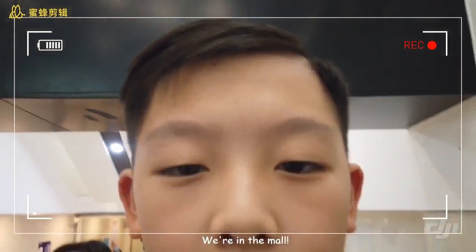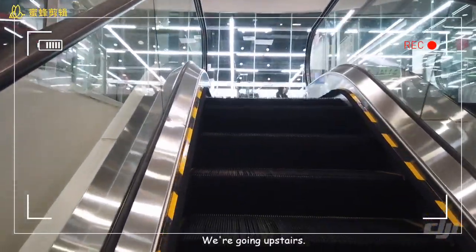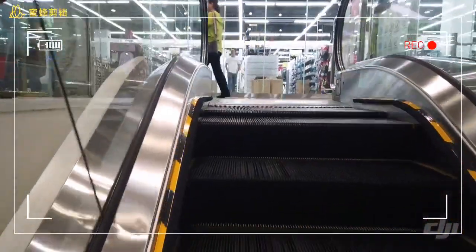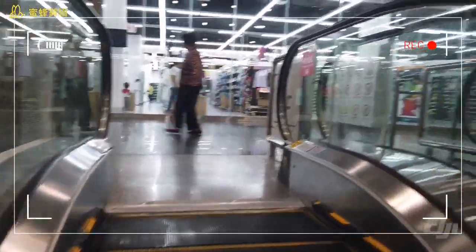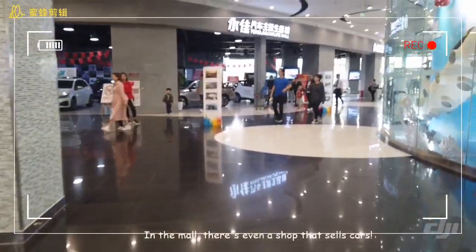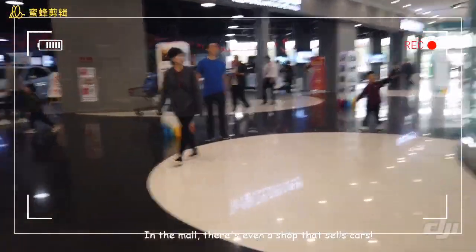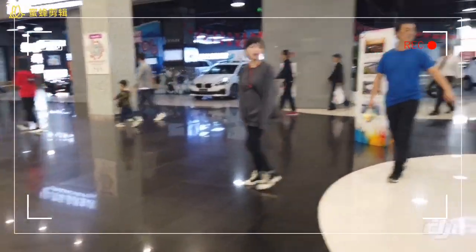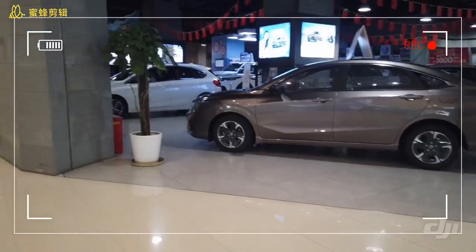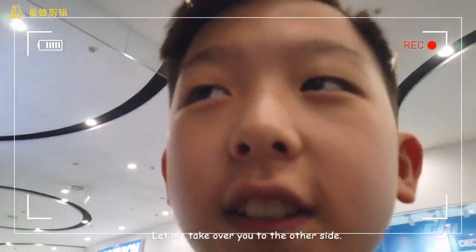We're in the mall. We're going upstairs. There's some shops over here. In malls, there's even shops that sell cars. This shop is big. Let me take you over to the other side.